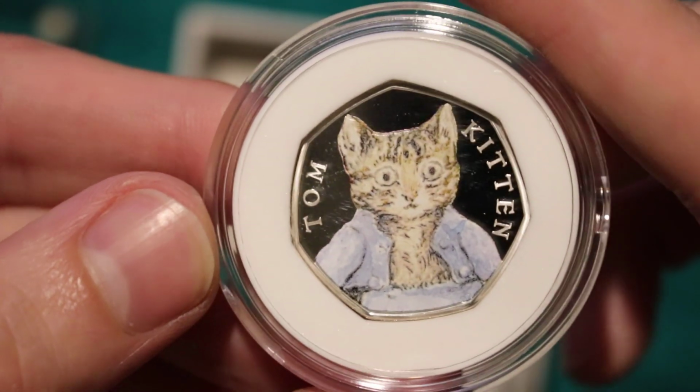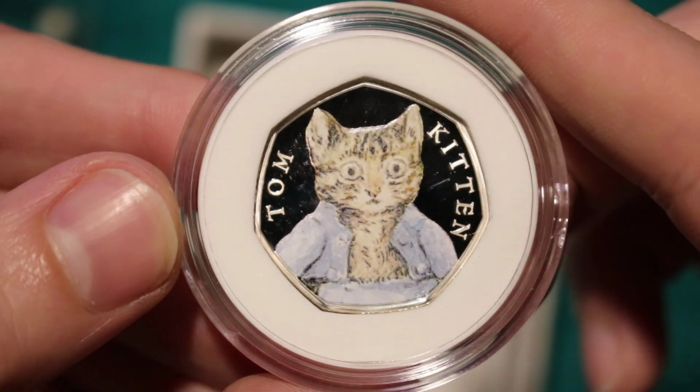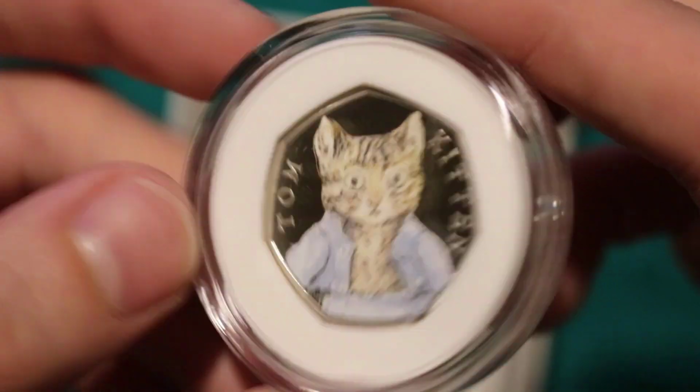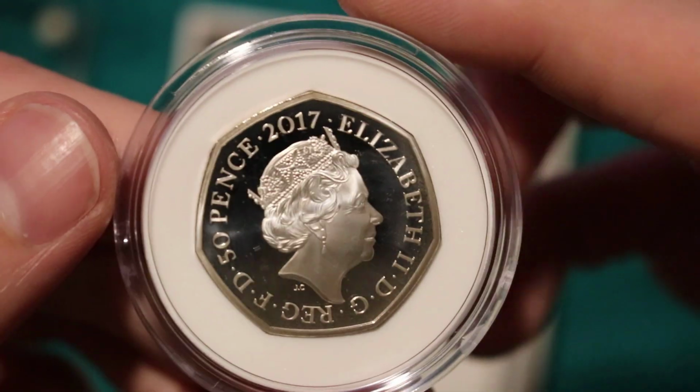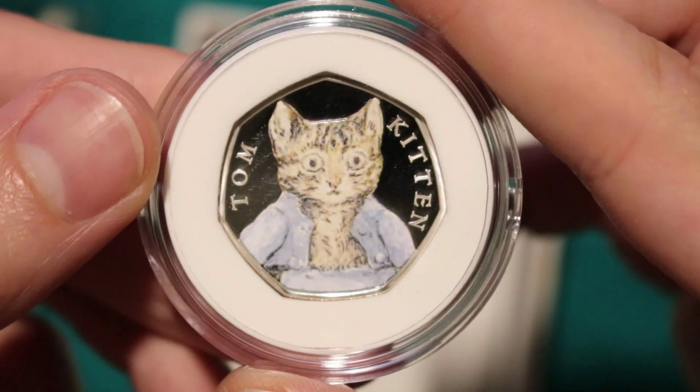But I'm a cat person myself, so I like him. I think he's cute. Wow. I'm chuffed with all four of these, to be fair. Very neat.